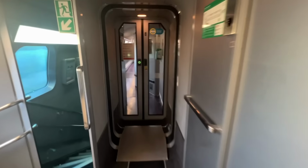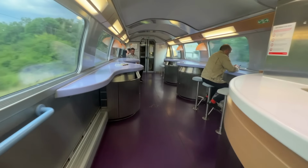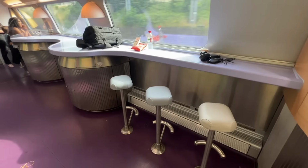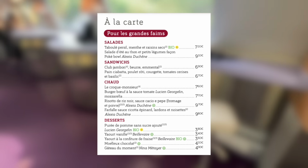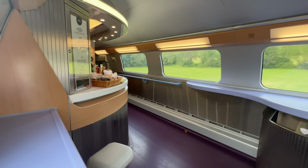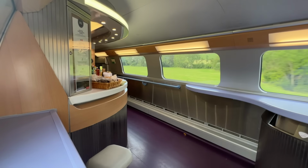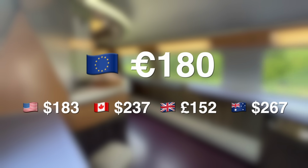I noticed there's high-speed Wi-Fi on board, and given I'm also rather peckish, let's head to the dining car for a bite to eat and work out how to get to Budapest tonight. The dining car offers a half-decent selection of grab-and-go food. Sadly, first class does not get anything inclusive here, which is a shame given my last-minute ticket set me back, wait for it, €180. Yuck.